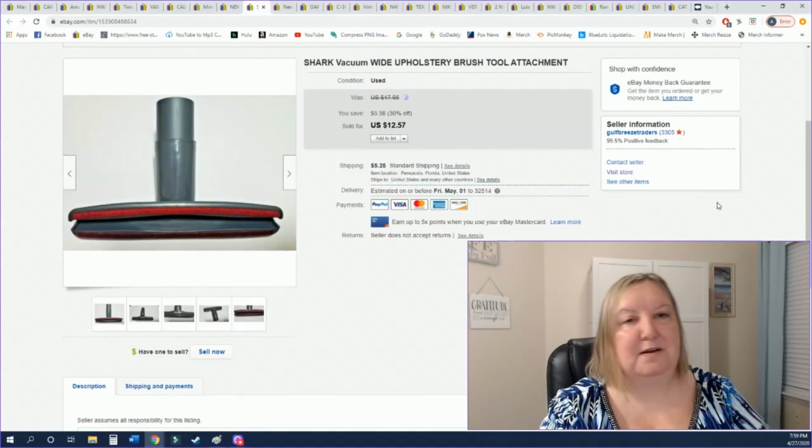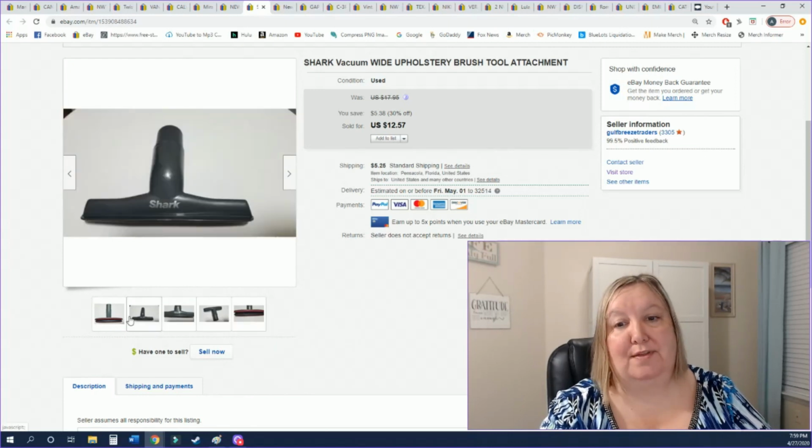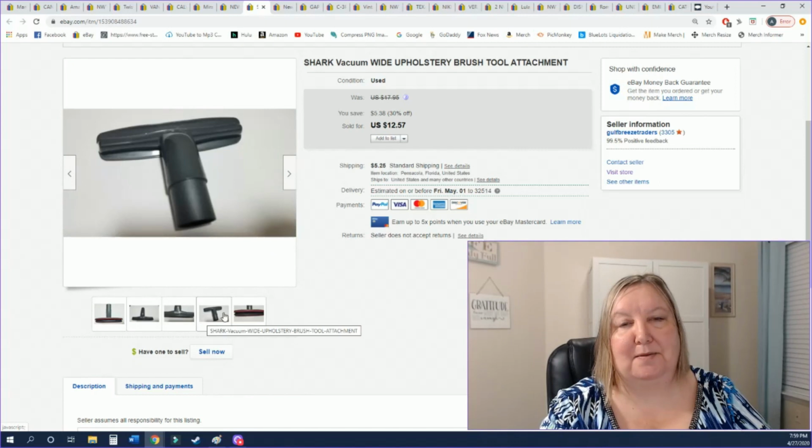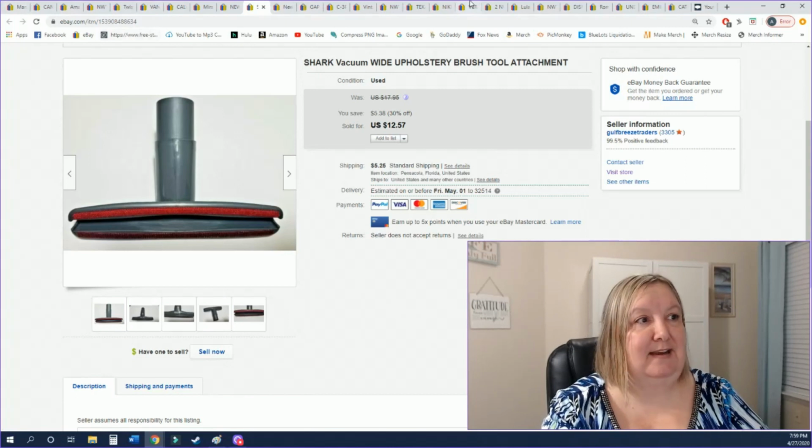Okay, the next item is this Shark upholstery brush. This was in my death pile, so I'm sure that I picked it up at the bins. A lot of times if there are old vacuum cleaners, but they're not in great shape, I'll pick up the accessories and pieces because they sell really, really well. So I probably paid 50 cents for this. I didn't have it listed 3 days, and it sold for $12 plus buyer paid shipping. So definitely pick up vacuum pieces.